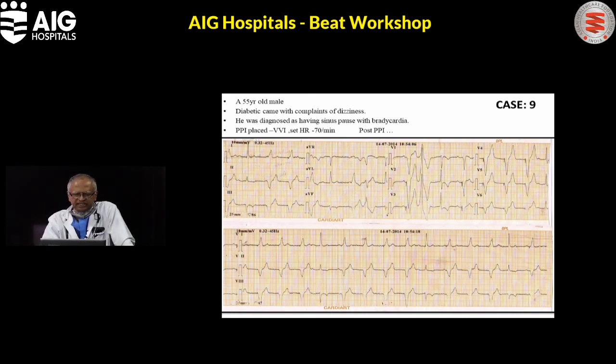This was again sent by Dr. Praveen. A 55-year-old male, diabetic, came with complaints of giddiness, diagnosed with sinus pause with bradycardia. A pacemaker was placed, set at a rate of 70, post PPI. This is the ECG. So you can see a paced rhythm. This is in bipolar pacing. You will listen to more of this from Dr. Vikram.